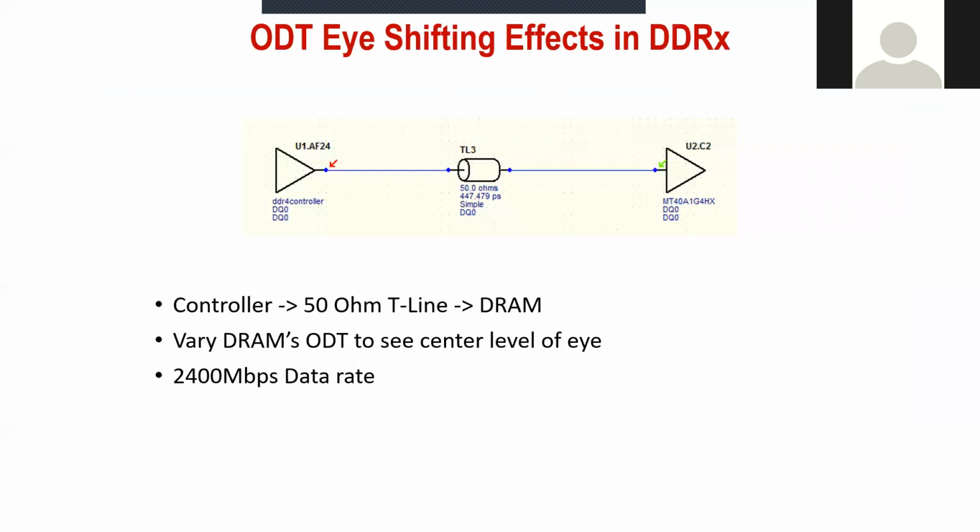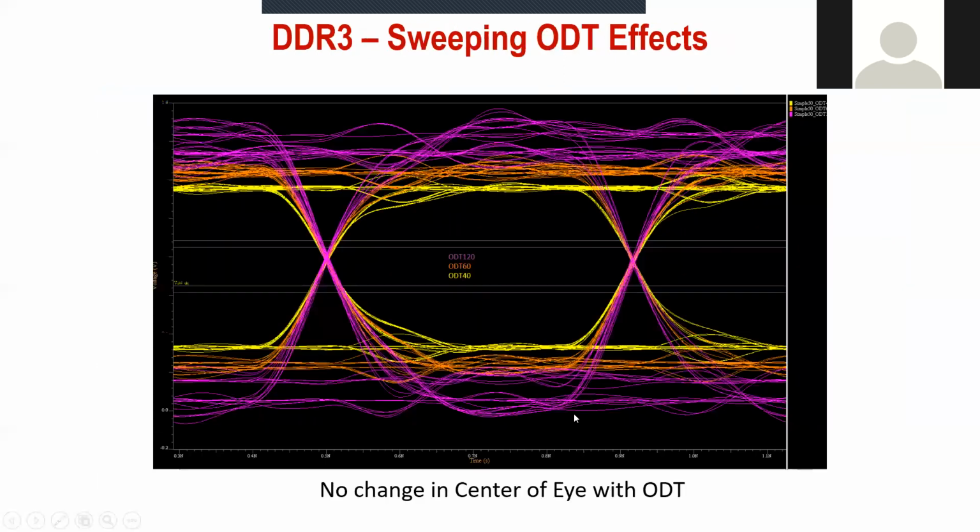So next thing to look at is the ODT eye shifting effects in DDR. So the test case would be I have one driver, my transmission line is 50 ohm, and I'm driving a Micron chip, and I want to vary the ODT to see what the eye looks like, and I'm running this at 2400 megabit per second data rate. So with DDR3, when you sweep the ODT, for example, from 40 ohm to 60 ohm to 120 ohm, the center of the eye stays the same, and that center is 0.75 volt, which is 1.5 volt divided by 2. And with a smaller ODT, your eye height will be smaller, and with a bigger ODT, it will be bigger, but everything's centered at the same point. The eye just gets bigger or smaller depending on ODT.